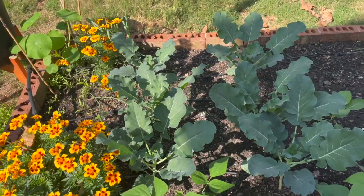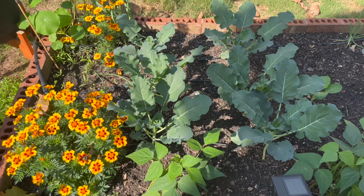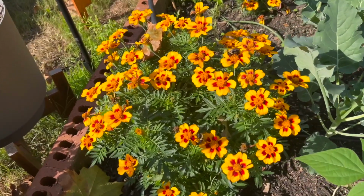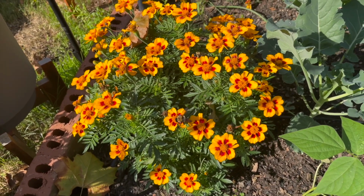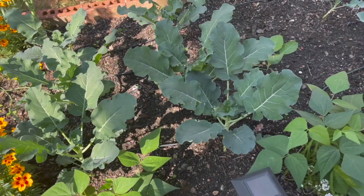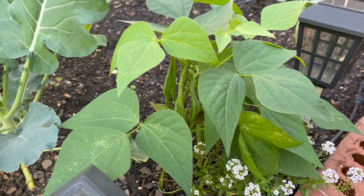All right, my broccoli starts. These have been in the ground for 2 to 3 weeks. Look at that. Woke and happy. That warm weather wakes them up. Those cold fronts put them right to sleep. Oh, we got some beans in here.